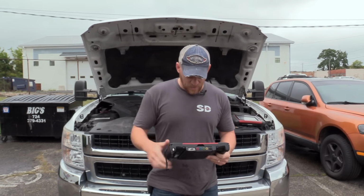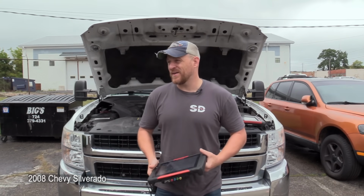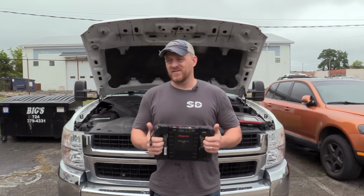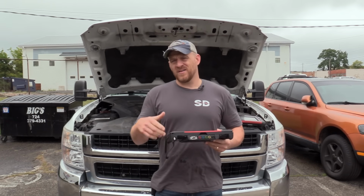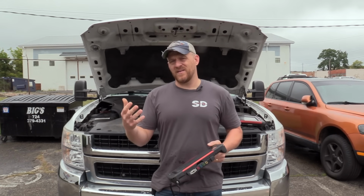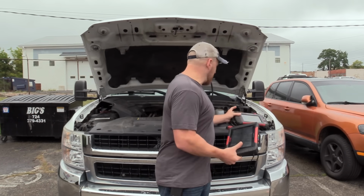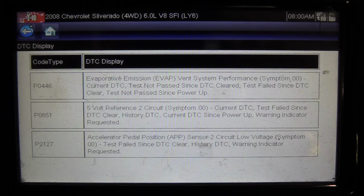This truck that we're working on is a 2008 Chevy Silverado, and I was just talking to my brother yesterday on the phone about this. It's here for intermittent running issues, check engine light, and we have some history because my brother was playing around. It came into him with these two codes, an evap vent system performance.